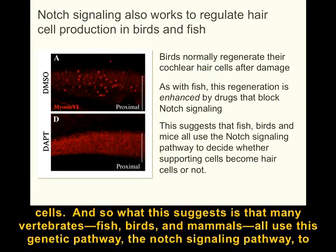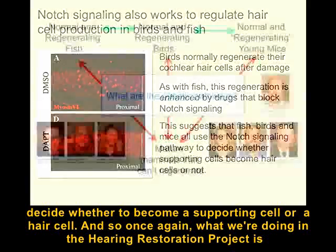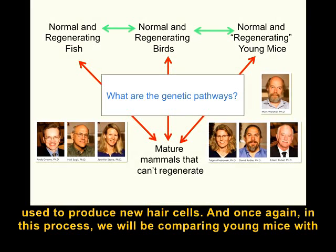And so what this suggests is that many vertebrates, fish, birds, and mammals, all use this genetic pathway, the notch signaling pathway, to decide whether to become a supporting cell or a hair cell. And so once again, what we're doing in the Hearing Restoration Project is to look at normal and regenerating fish, normal and regenerating birds, and young and old mice to try and understand genetic pathways that may be used to produce new hair cells. And once again, in this process, we will be comparing young mice with older mice.